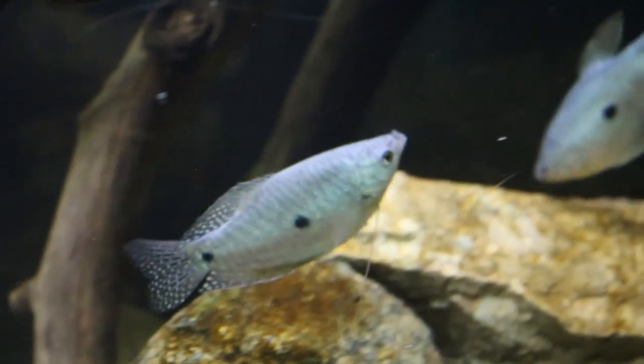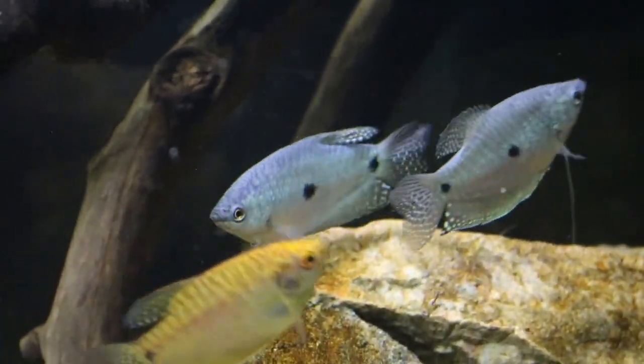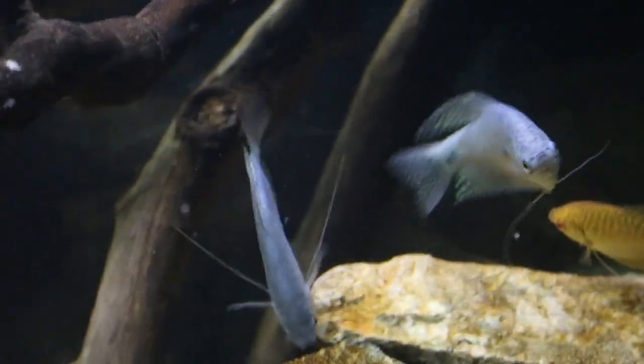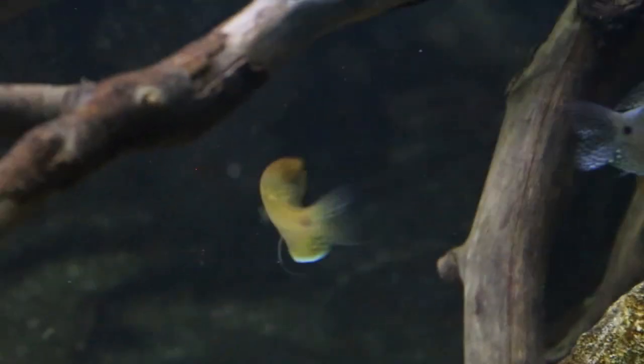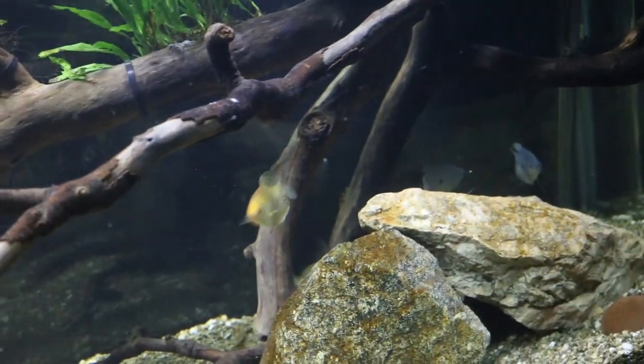Okay YouTube, so today I'm bringing to you guys two fish. Well, really, I think it's the same fish with just two different patterns, and these are my three right here. So you have the blue gourami, also known as the three-spot gourami, and then you have this guy, the golden gourami, which is pretty much the same thing as the blue, only in a golden pattern. And these are definitely amazing fish.